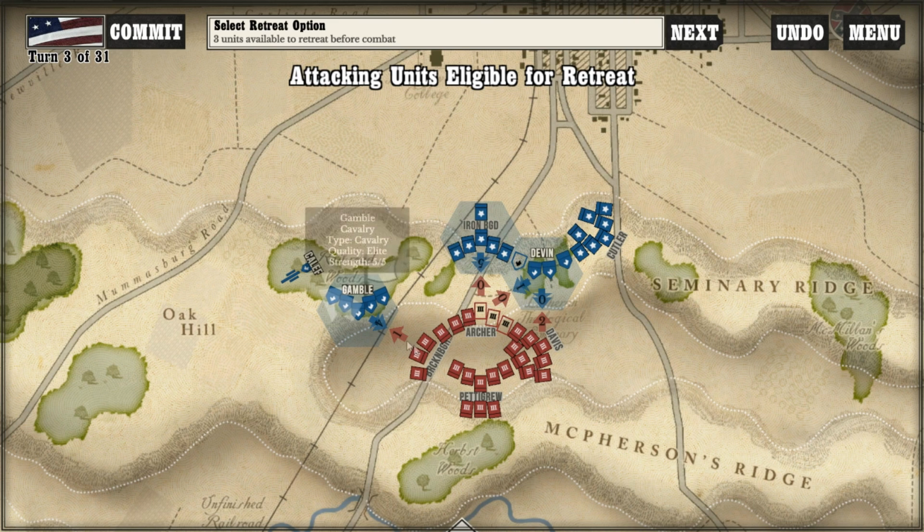In the case of Gamble, and this is an estimate, so things change, it says he'll put 4 damage on Brockenbrough, while he'll only receive 1. You can see the 1 coming back at him. So that's a favorable exchange. In the case of the Iron Brigade, they're currently shooting at Archer. Archer only has 2 strength. It looks like they're going to put 5 strength on him.